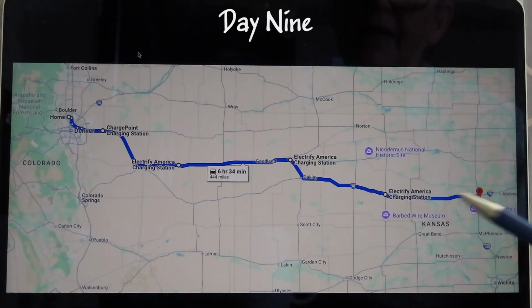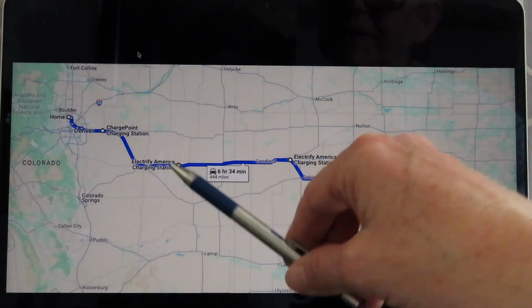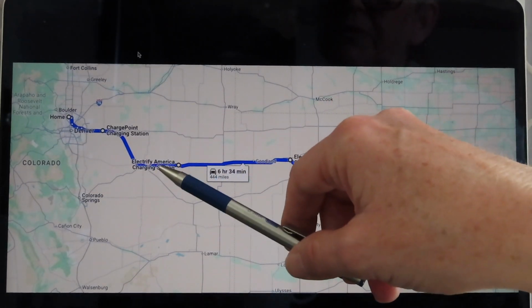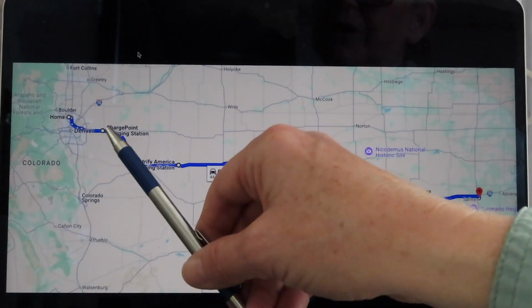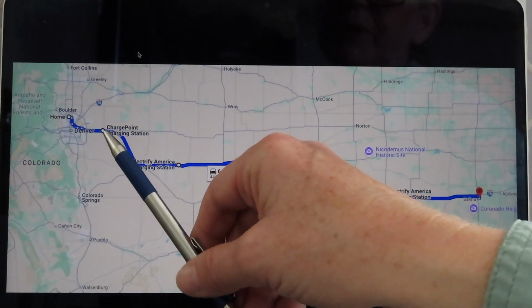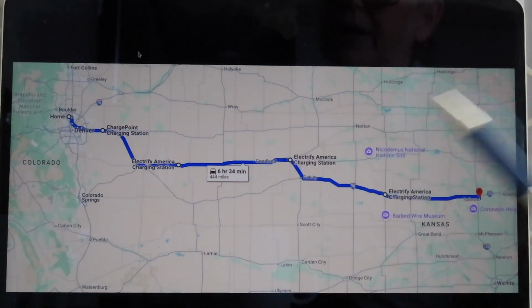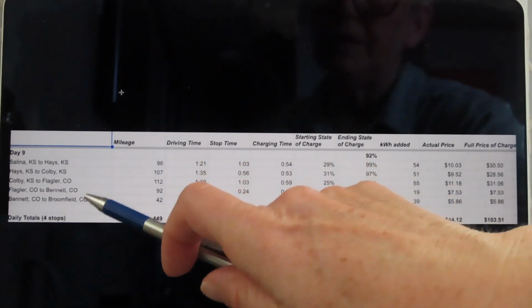And this is day 9. So we started out in Salina. We stopped at the 3 stations we did before, but as we weren't getting as much fuel efficiency, we probably could have made it home, but just to be a little more comfortable, we stopped at another charging station. And this was a charge point, which isn't on Electrify America, so we had to pay full price for that one.